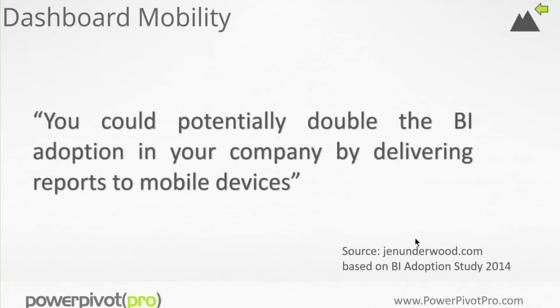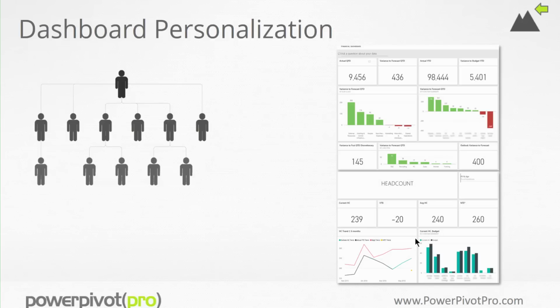And if you think that you can ignore mobile, chew on this. A recent survey suggests that you could potentially double the BI adoption in your company by delivering reports to mobile. Now, of course, with Power BI, you get mobile for free. So your report is going to be used by lots and lots of users. And that could be a challenge, or certainly proved to be a challenge for us.